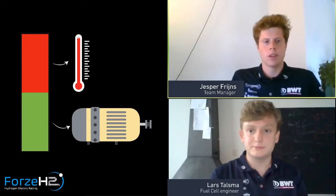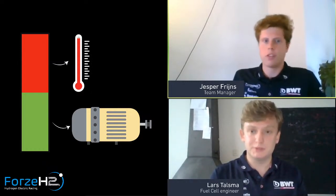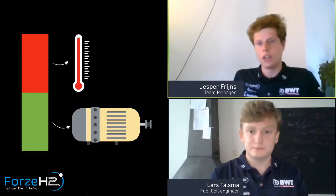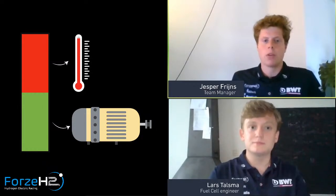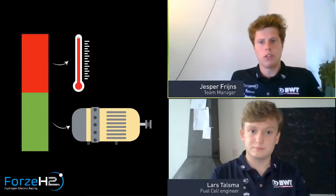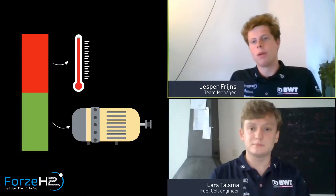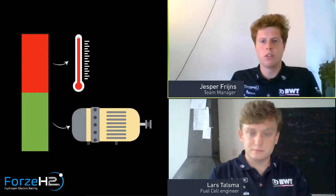Mm-hmm. Okay. So because the components that we have in the car are not 100% efficient, they produce heat. And basically that's why we need to cool them down, otherwise they would break. You talked about this cooling system. You explained a bit already, but could you maybe go a bit more in depth on the cooling system itself?